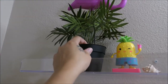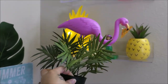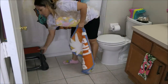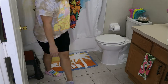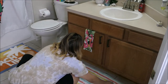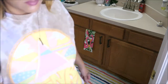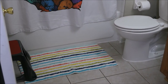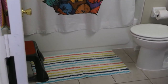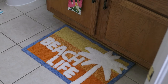And I'm going to go ahead here and take this down and paint this also. So I have two things to paint before this bathroom is all complete. Switch the carpets around. I think I like that striped one over there underneath the shower curtain better, and then this beach life one over here. I think I like that better.